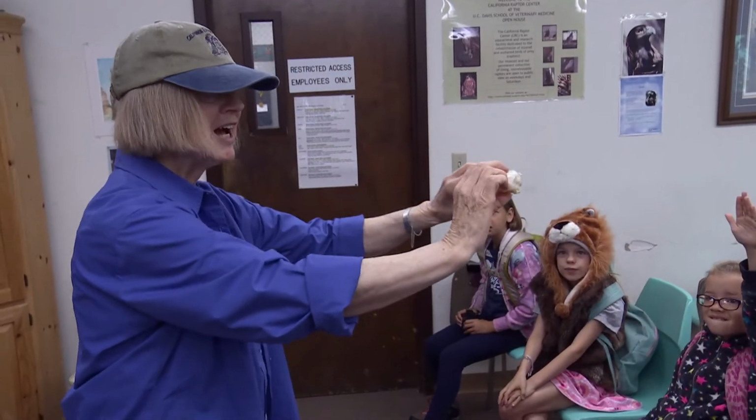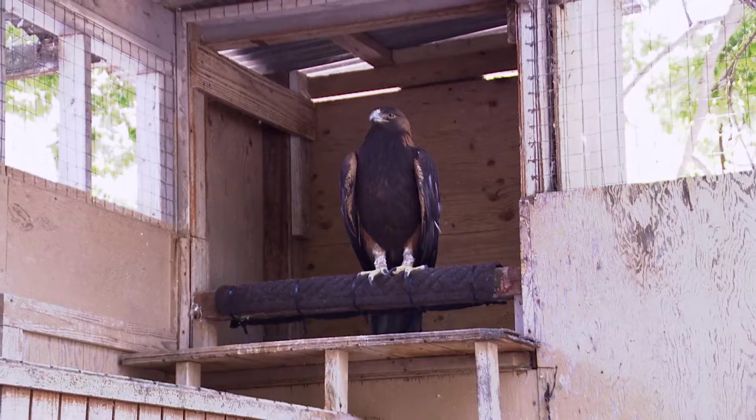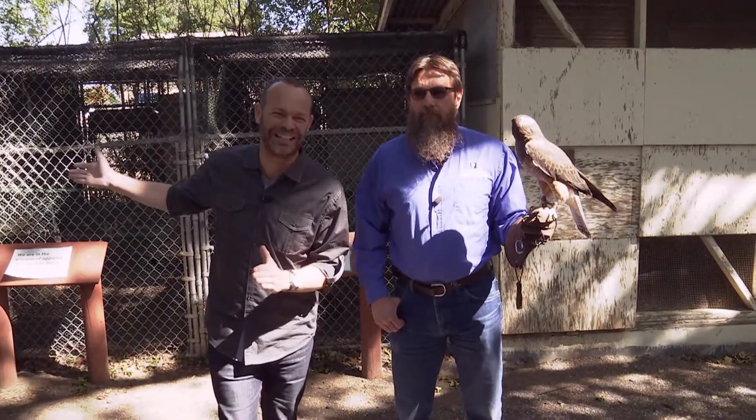But it looks so tiny next to the bald eagle, doesn't it? Carry away. And that explains it all.